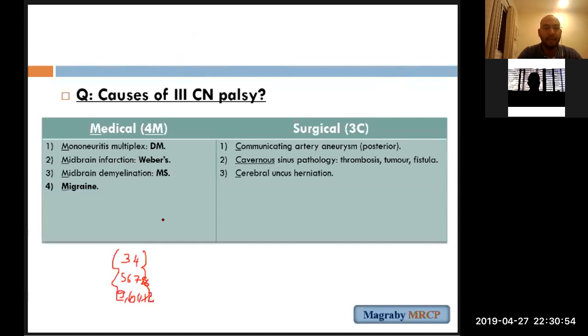Weber syndrome means affection of the third cranial nerve on one side and hemiplegia of the other side. So one patient has third cranial nerve affection on one side of the body and hemiplegia on the opposite side. This is called crossed hemiplegia. It means cranial nerve affection on one side of the body and hemiplegia on the other side. This is called midbrain infarction, Weber syndrome.